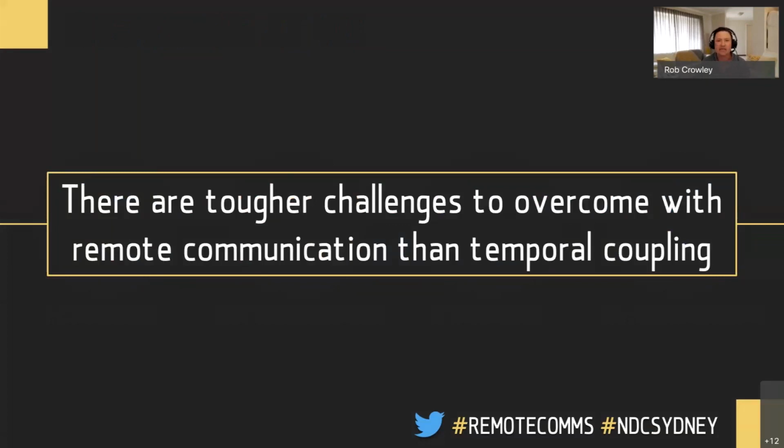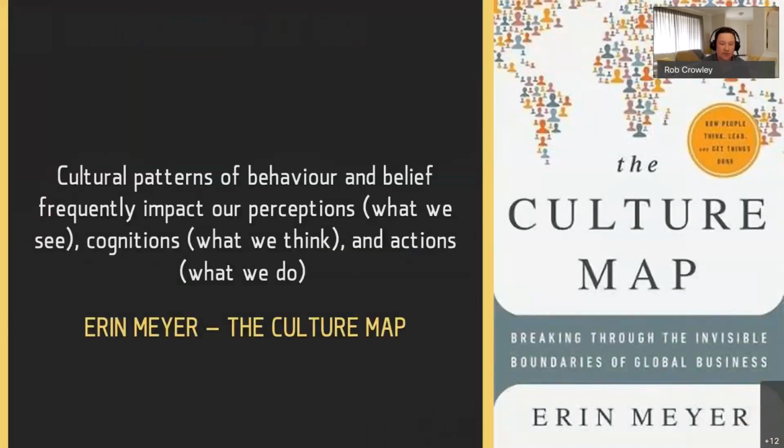So I started my journey into understanding remote communication with this amazing book by Erin Meyer. This book shone such a huge light on certain areas that I was just completely ignorant or unaware of before, in particular how cultural patterns of behavior and belief can impact not only what we see or perceive, but how we think about actions or items, and also how we respond in terms of certain communication, and often in pretty major ways. So for instance, the practice of Americans generally wrapping negative feedback with positivity is one that is seldom employed by our French teams. And I had seen friction around this exact issue before. I just didn't recognize the root cause of it.